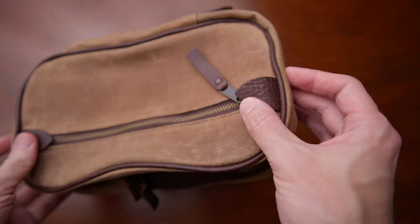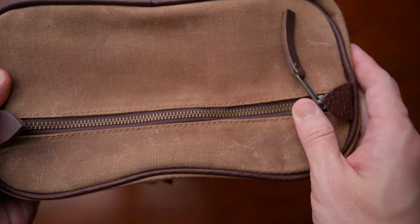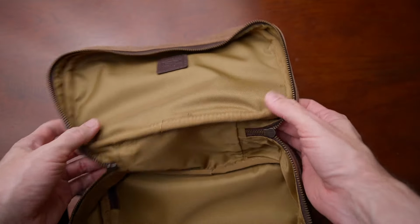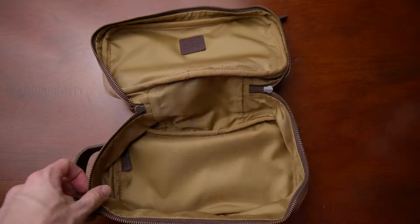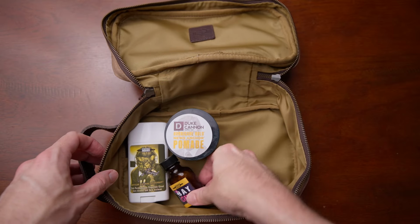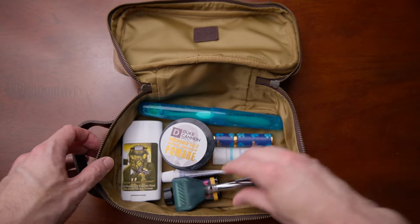The wax canvas is really great because it sheds water and it just compresses really nicely whenever you want to store it. I was a little bit on the fence about the nylon on the inside, but once I thought about it, I thought this was a really nice touch. If they were to add anything else, maybe a leather or a cloth of some sort, that would absorb water and eventually the inside of your dop kit would get moldy and mildewy, and that's not what you want. Instead, this sheds water on the inside with this nylon lining.